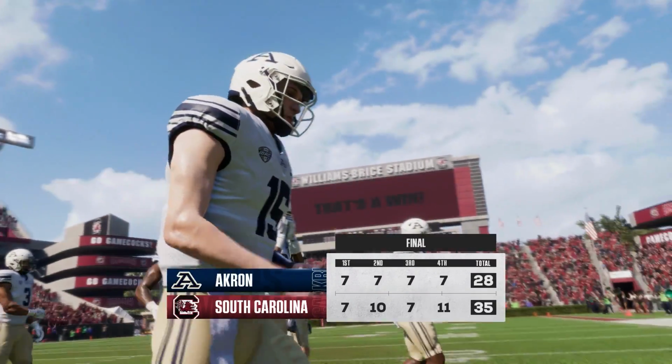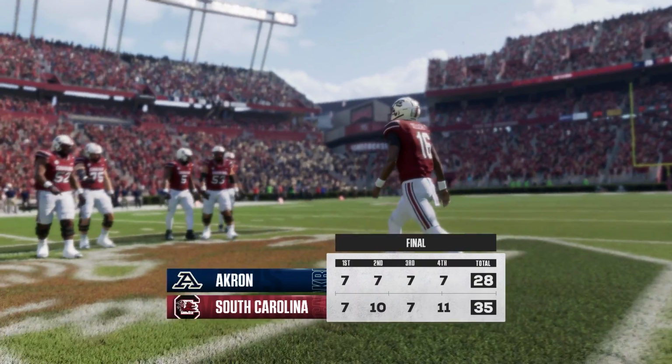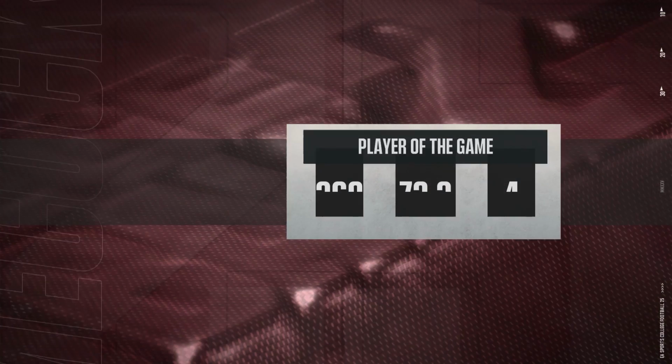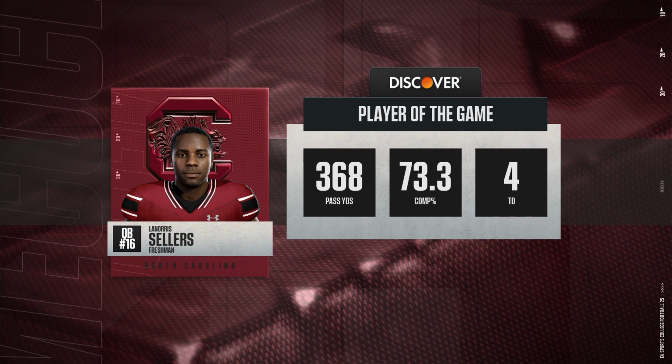That was a lot closer than it probably should be. How about the offense, though? Sellers had himself a great game. He gets player of the game. But the defense, it's a little scary.